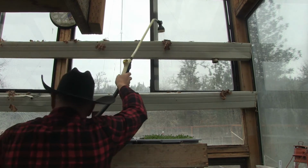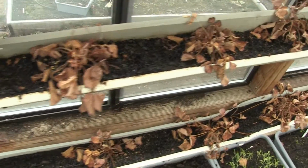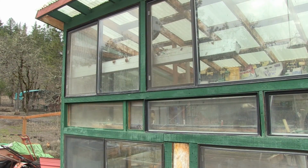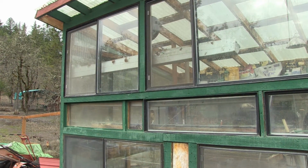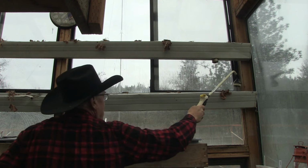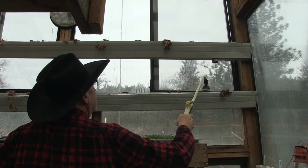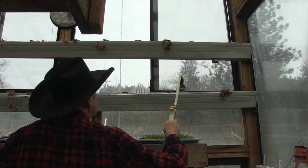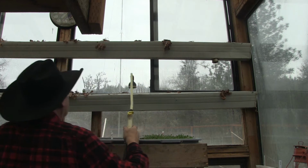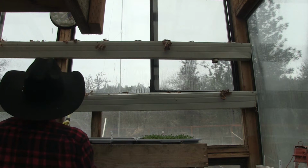So these are strawberries. I'm hoping they will come back. I grew those last year up in these repurposed gutters. I hung them up there, filled them with soil, and I let them sit all winter, and now I'm just saturating the soil in hopes that they will take root and wake up from their winter sleep. I don't know if I'm doing this right, because I just never grew strawberries before.